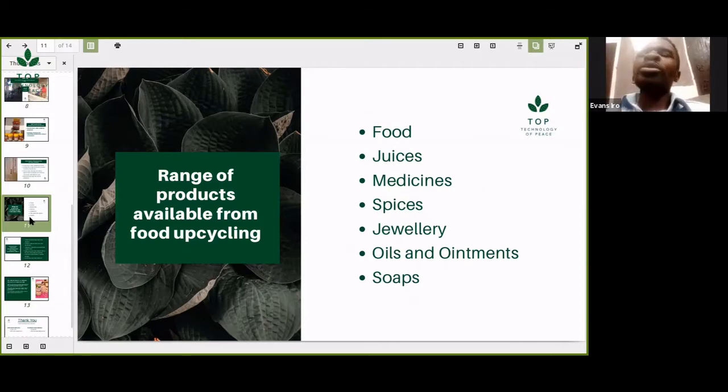And then when we come to the spices, like my new chili products are spices. They are generally to help make your food taste better, give it a kick. Jewelry from avocado seeds, you can make jewelry. From shells of coconuts, you can make jewelry and all that. Oils and ointments, we all know. Soaps, we know. I think most of us have bought these products from somewhere else, and they're always written food upcycling. Next slide.